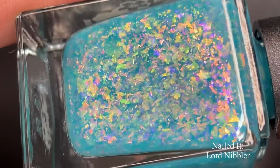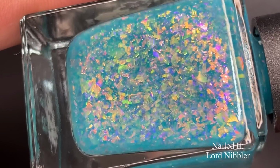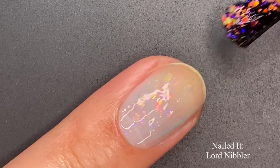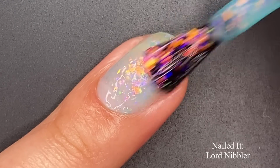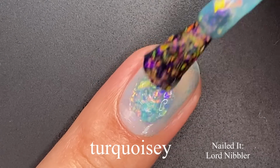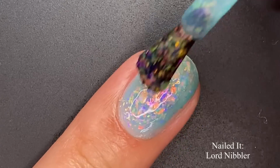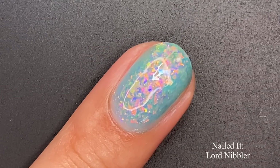Next up, we have Nailed It, and this is Lord Nibbler. Welcome, Nailed It, to the channel. This one is priced at $13 and capped at 300 bottles. It's inspired by Leela and Lord Nibbler from Futurama. And Lord Nibbler is a turquoise teal base with red, gold, and pink purple crystal flakies.